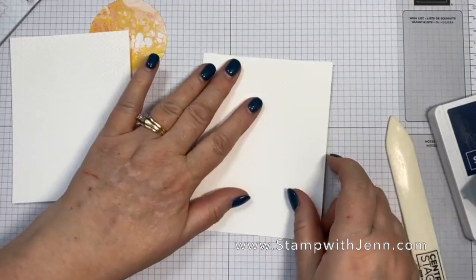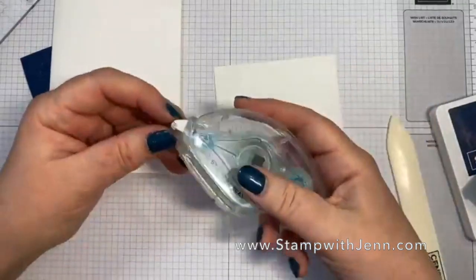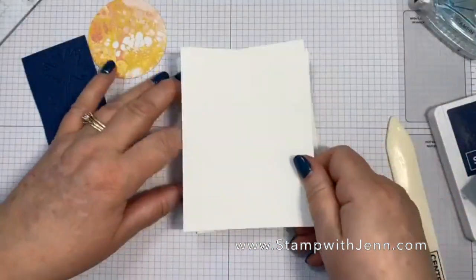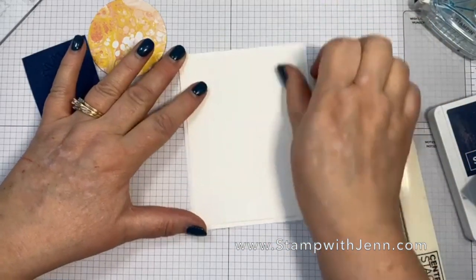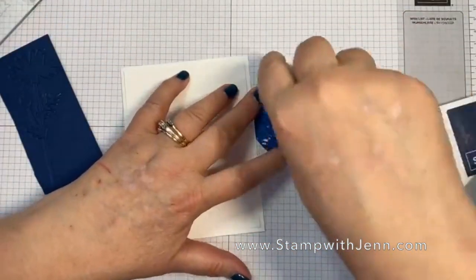Hi, Carol. Okay, so I'm going to start by just layering those 2 pieces on. And I'm going to use my seal here, a little bit in each corner. This is double-sided adhesive. And I'm going to put it on here. And yes, I could have stamped directly on the card base, but this just gives it a little bit more texture and a little bit more interest. And then I'm going to take this piece here, and I'm going to layer it on here.